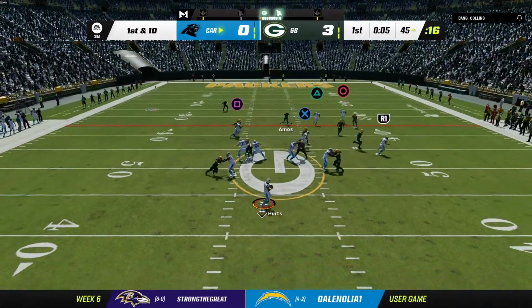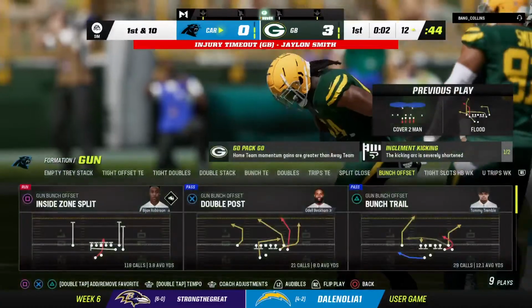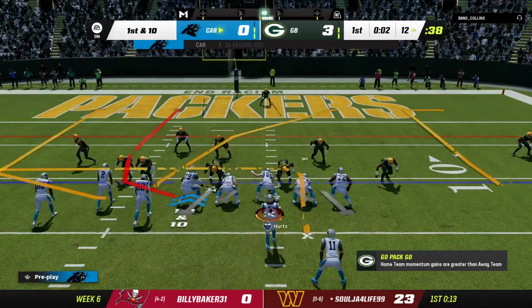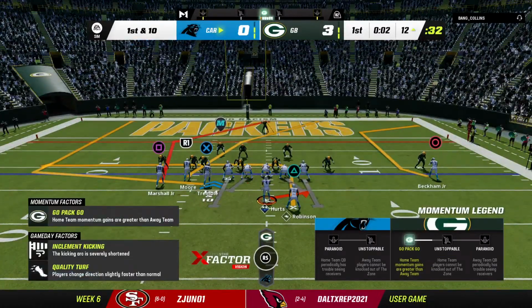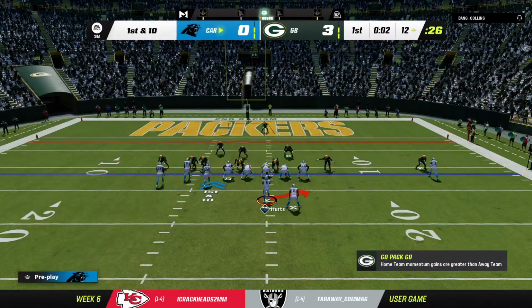On 1st and 10, it's Hurts. He's got a man, complete. And he's out of bounds, almost gets to the 10. I know we love our jobs, and pretty much any play we see, we're pretty excited about. But big plays, let's face it, that's what we absolutely live for. How about that one? That was great, and what our camera missed was the fist pump from the sideline after that catch. They're fired up. That's a big game.